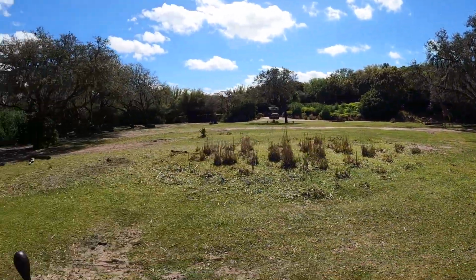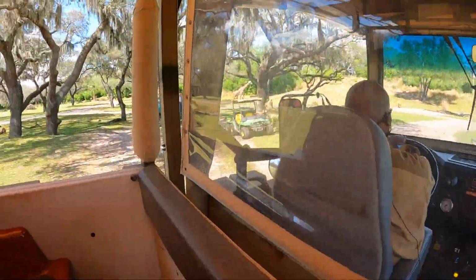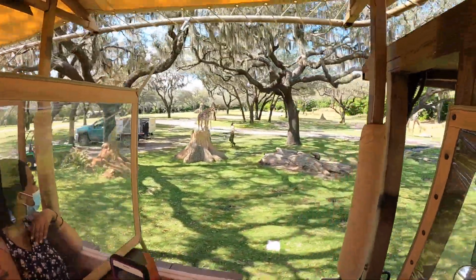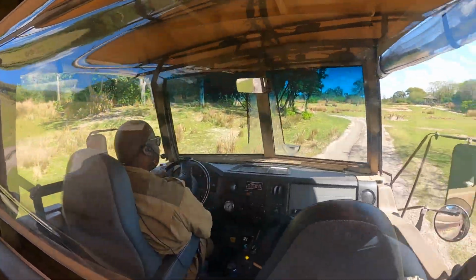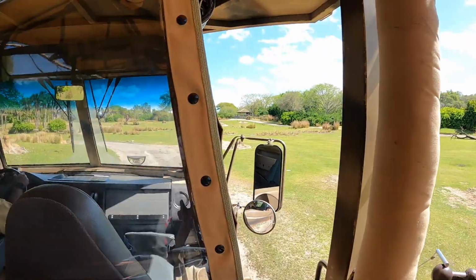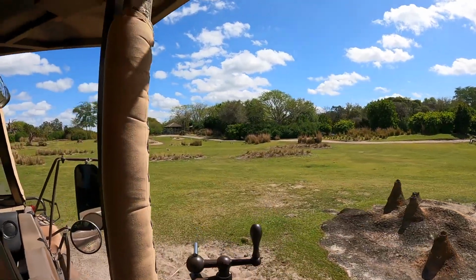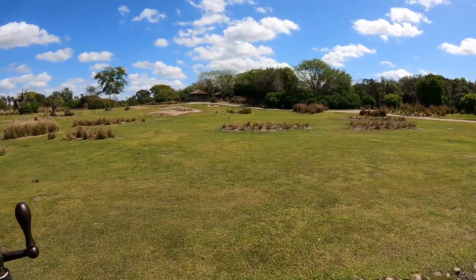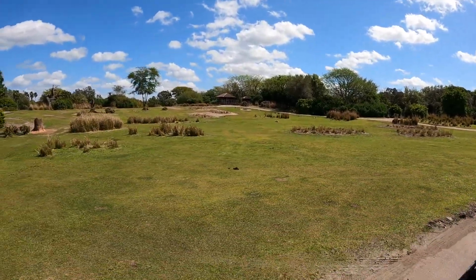Let's see what more animals we can catch up to. On our right side, I can make out a few of these small brown gazelles. Those are springbok. They get their name from the ability to spring up in the air 6 feet, and they can also leap across 13 feet. They are very fast creatures. They can run up to a speed of 60 miles an hour.